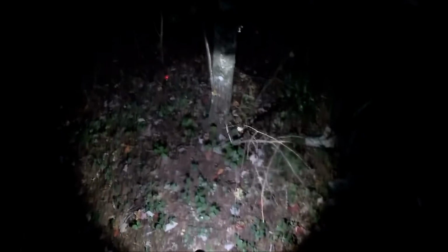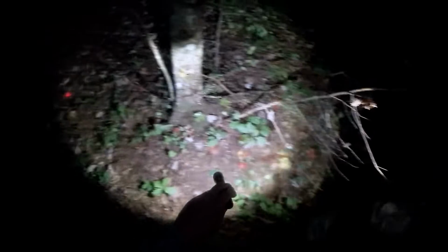There's your arrow. We can look at it. Look on the side of this tree. That looks pretty good, buddy. That does look pretty good. Yeah, that's looking pretty promising here. Oh yeah, arrow looks great.